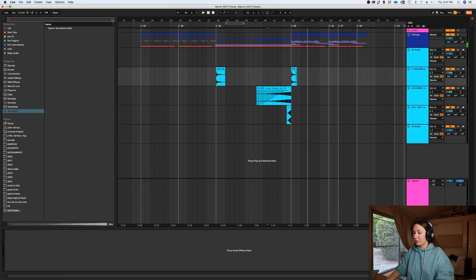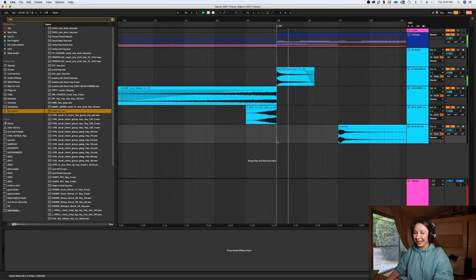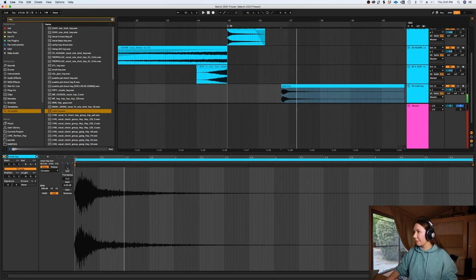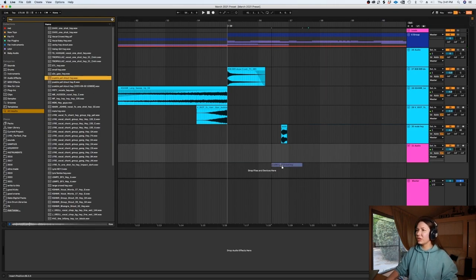Let's do some hey. I actually like this male hey, but I would make it female because, you know, girl power. Hey! I would do maybe short ones. Kind of ugly. Hey, hey. Let me do one under it just so it's not so distorted and ugly.